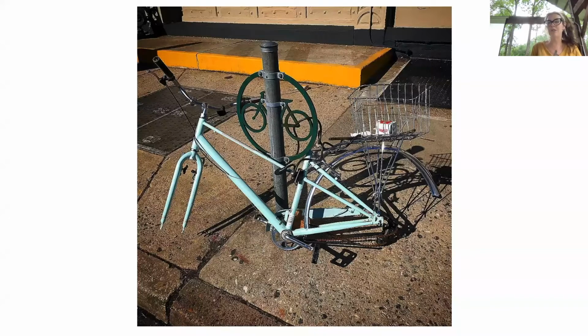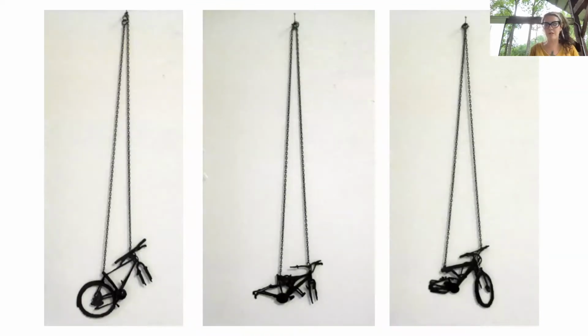I was taking all these pictures of abandoned bicycles, and I had a whole wall of photos of these abandoned bicycles from around Philadelphia and New York City. And I was like, what can I do with these? Which then led into this whole series of abandoned bicycle carcass necklaces, which was surprising to me. I thought they were a little strange. I mean, I love them, but I was like, no one's going to buy these.